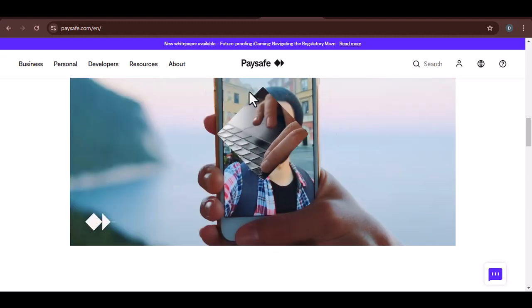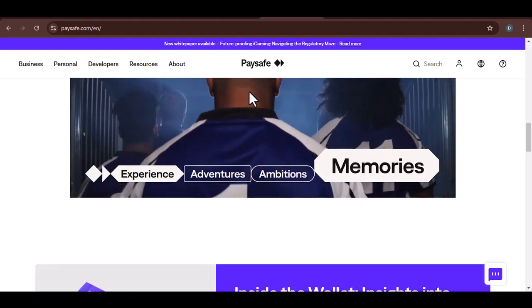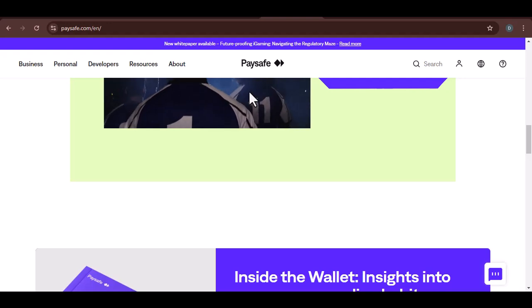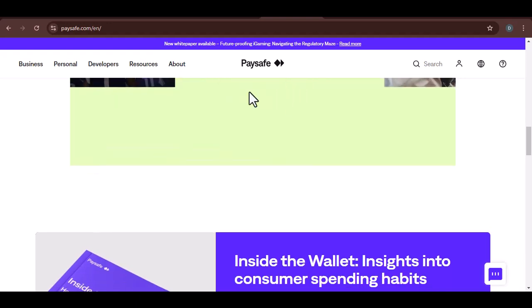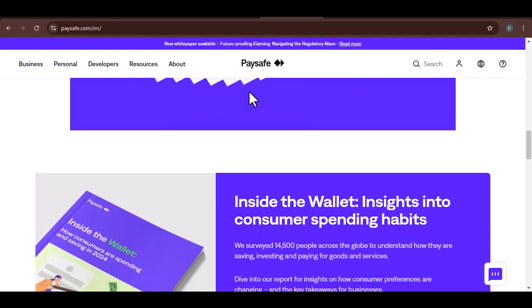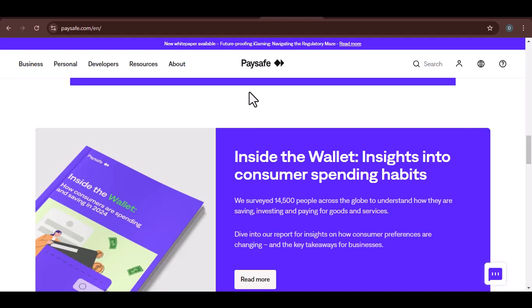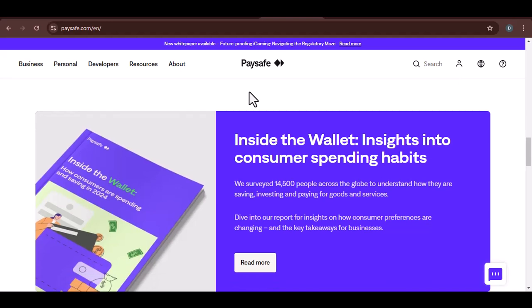Steps to increase your Paysafe limit. Now, let's get to the heart of the matter: how to increase your Paysafe limit. Verify your identity. Provide the necessary documents, such as proof of address and ID, to fully verify your account. The more information you provide, the higher your limit is likely to be.